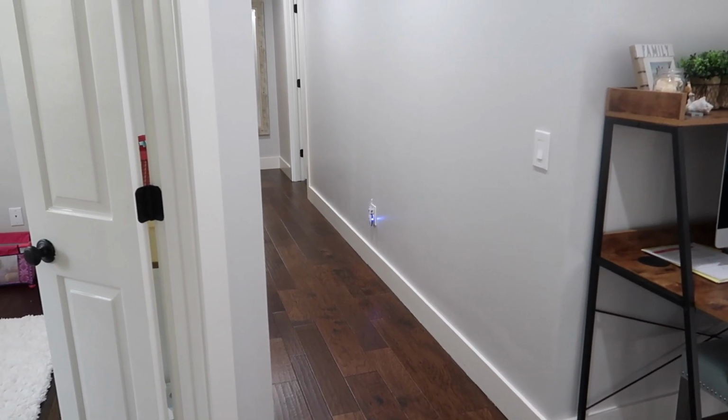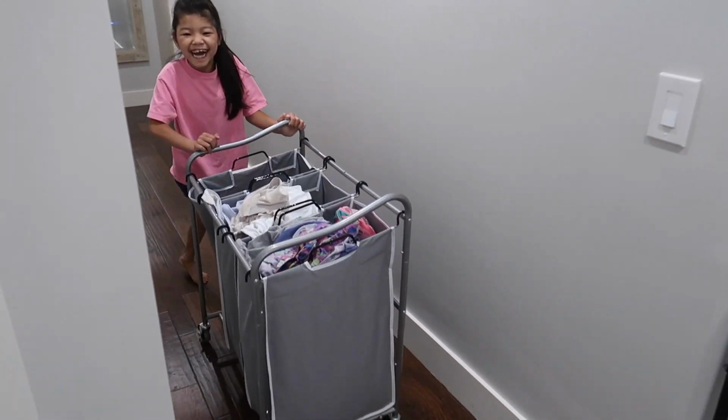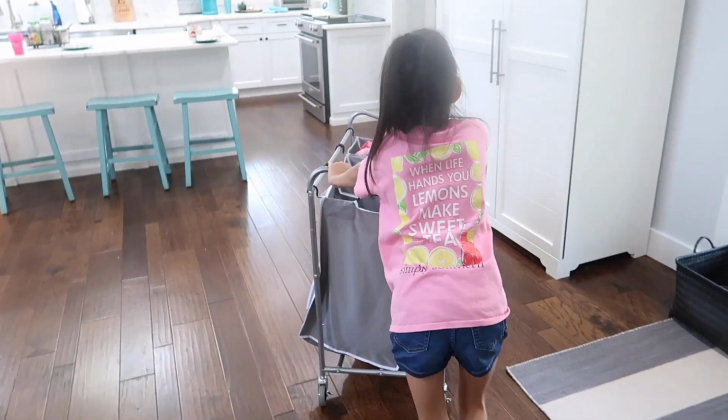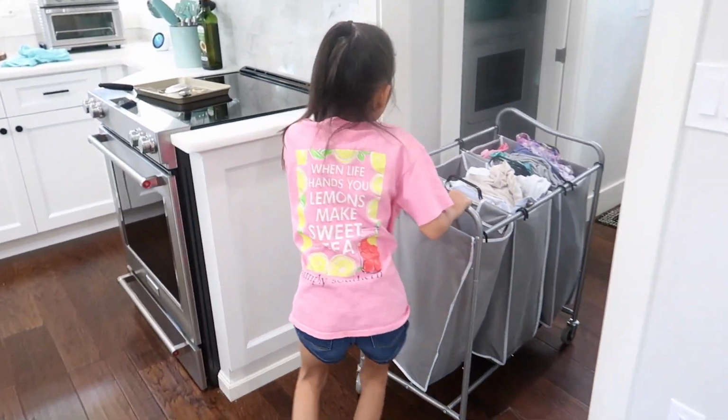It's laundry day. This is the buggy cart. Is the buggy cart? Yeah. All right. Good job, Soph. That was a lot of work for you.